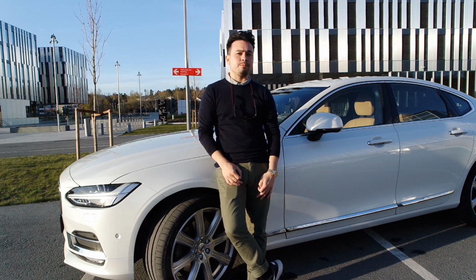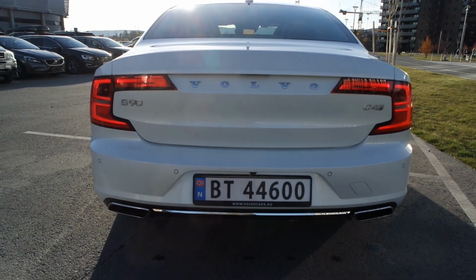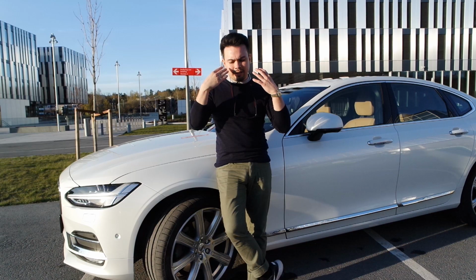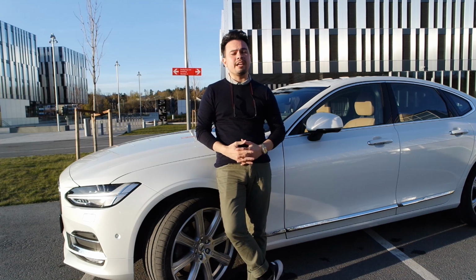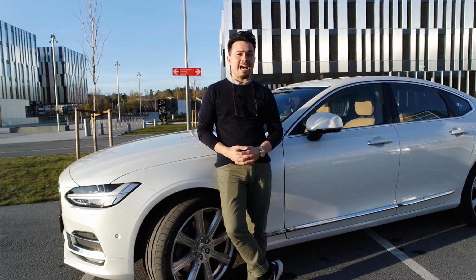And that's really something special when Volvo has managed to make a car that really speaks to your heart, to your mind, and to your emotions. And that's what really makes me love this car, and has made me fall in love with this car the past week and a half.